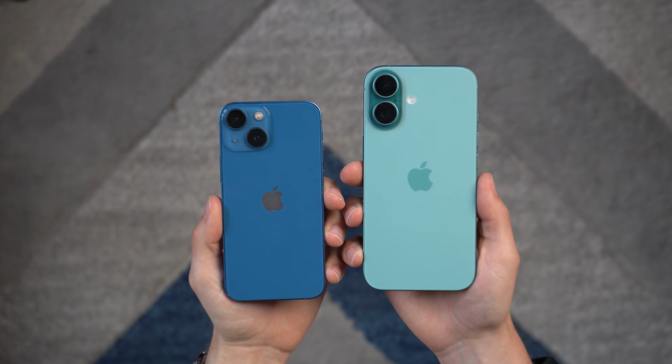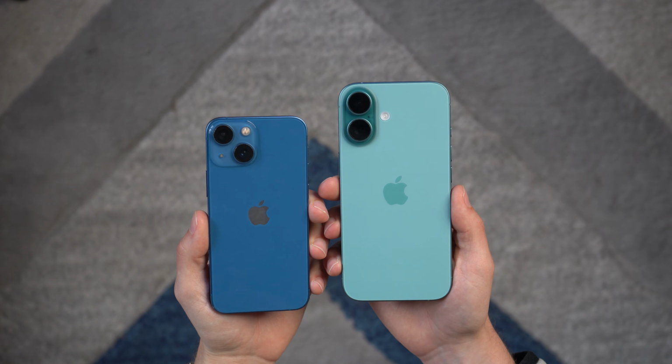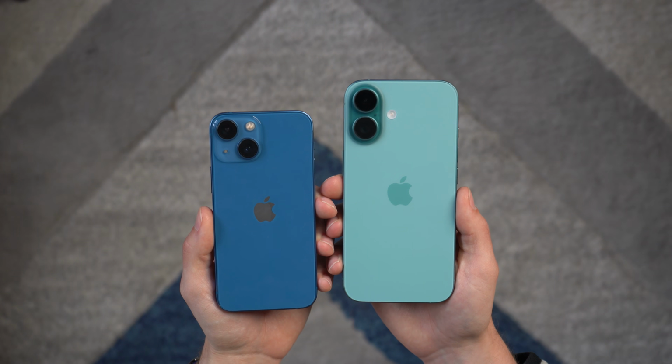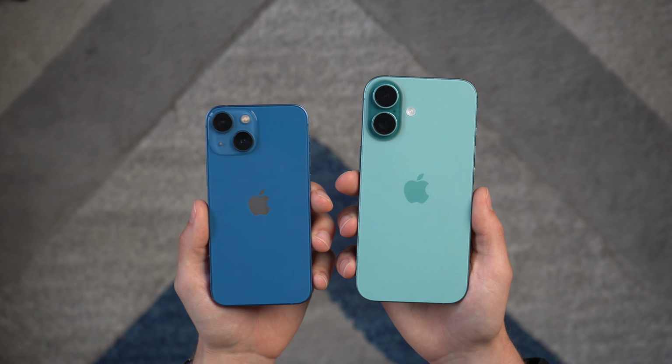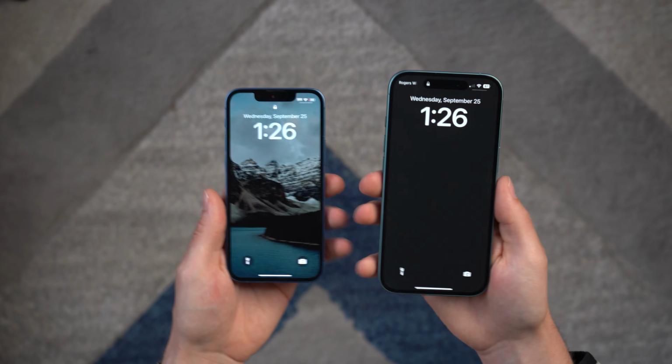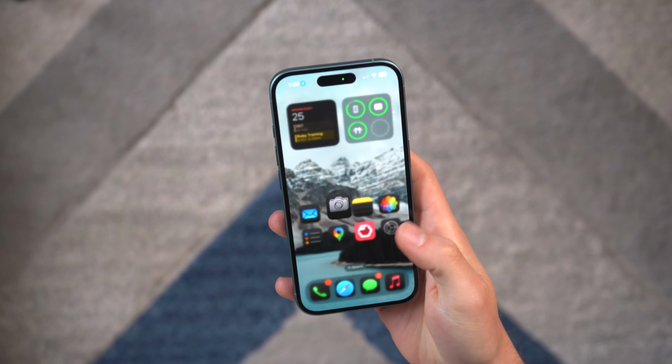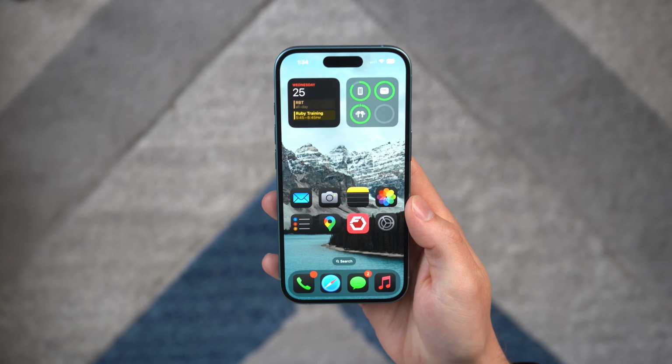You're going from a 12 megapixel camera to a 48 megapixel camera, capable of 2x zoom where the mini only had 1. You're getting spatial photo and video, you're getting macro photography. Even videos gained a more convincing portrait mode, more complex cinematic mode, and the new audio mix features that let you completely isolate your voice for great video quality that can't be understated.